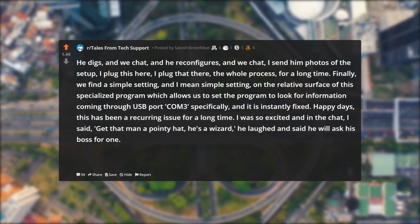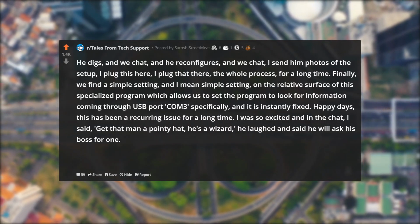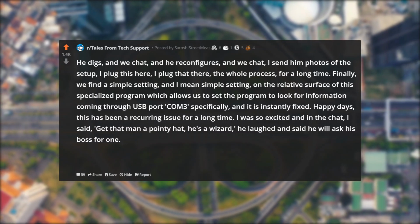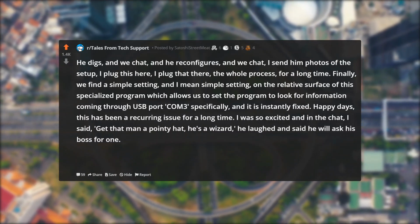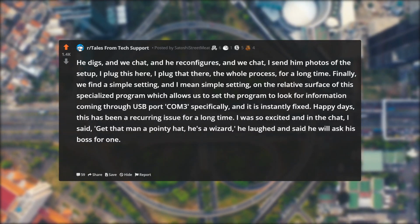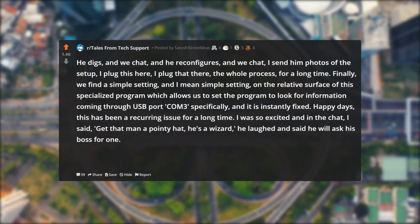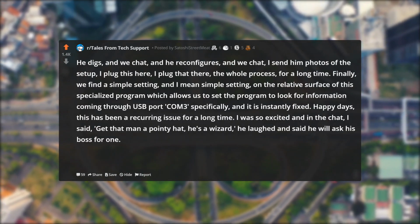Finally, we find a simple setting, and I mean simple setting, on the relative surface of this specialized program, which allows us to set the program to look for information coming through USB port COM3 specifically, and it is instantly fixed. Happy days. This has been a recurring issue for a long time. I was so excited, and in the chat, I said, "Get that man a pointy hat, he's a wizard." He laughed and said he will ask his boss for one.